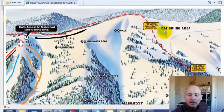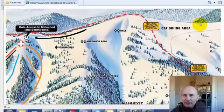But here's the really cool part that you can't even see, the cat skiing area. You get on the snow cat right here at the top of Breezeway, and then the cat takes you way out here and you drop into the east side up above Water Dog Lakes, or down the other side. They're talking about developing down that other side.